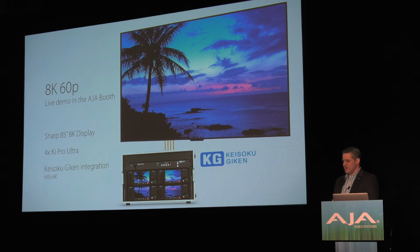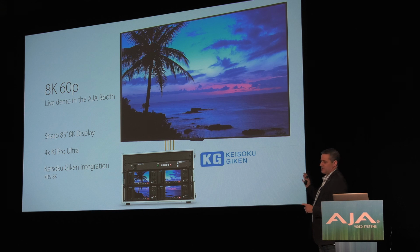It's driven by 4 Keypro Ultras. It's an integration from KG, locked together from this box that they have called the KRS 8K, and it's delivering stunning 8K 60p images. I encourage you to come by our booth and check this out. It's just kind of ridiculous.